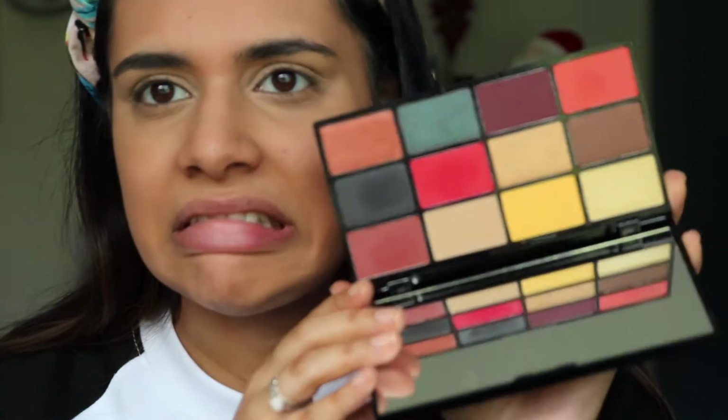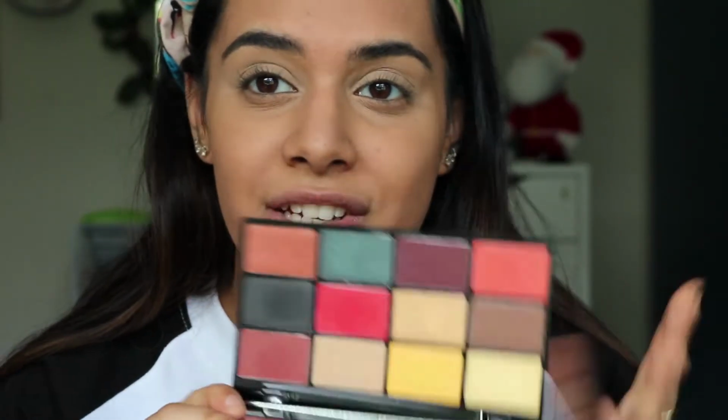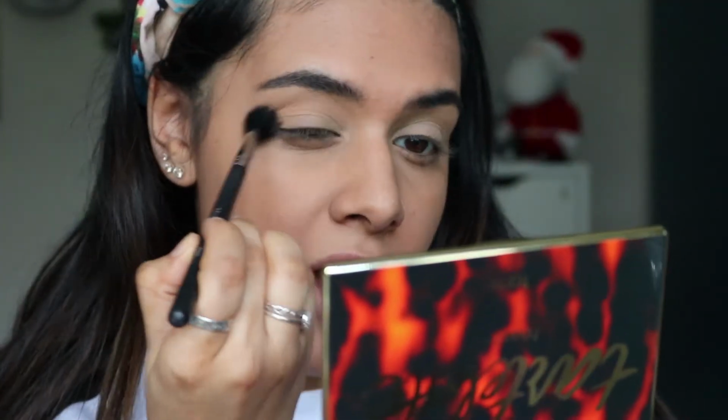Obviously I haven't used it yet, so I'll give my overall opinion once I've used it. I just really wanted to try it and I saw the warm tones in it and I bought it straight away. I'm going to have to go get another eyeshadow palette because this hasn't got normal transition colours in, so I'm going to go find another warm palette.